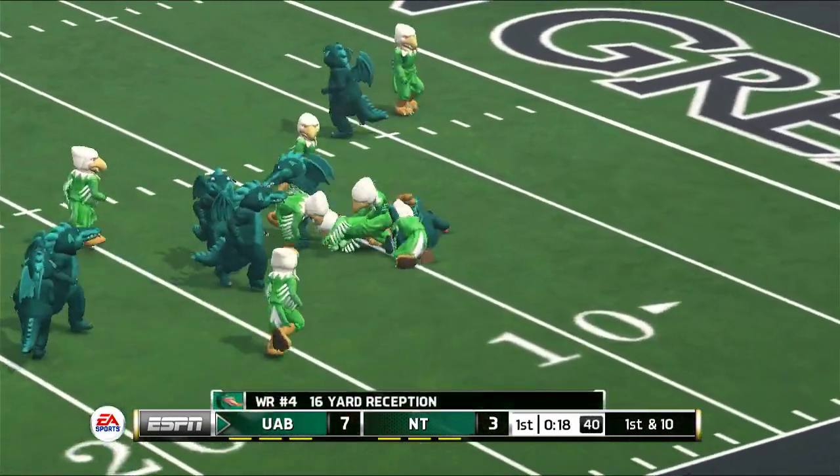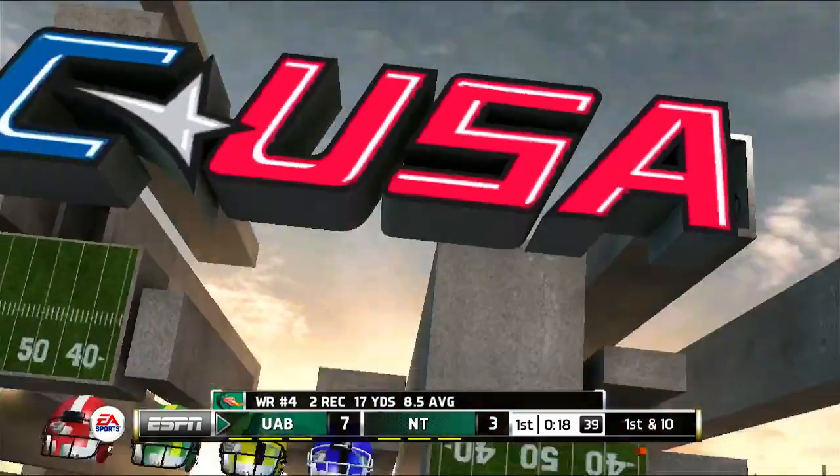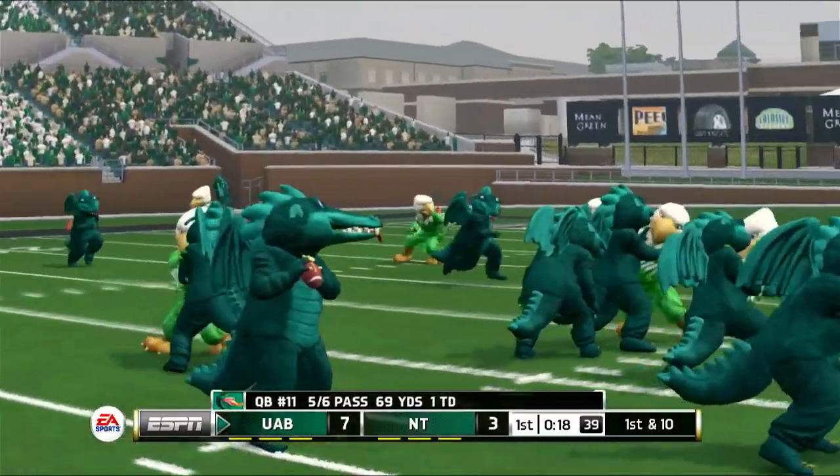Fires out to his wideout, and he's taken down right around the 10-yard line. Number 8 makes the tackle at the 10-yard line. That makes it 1st and 10. That's right.